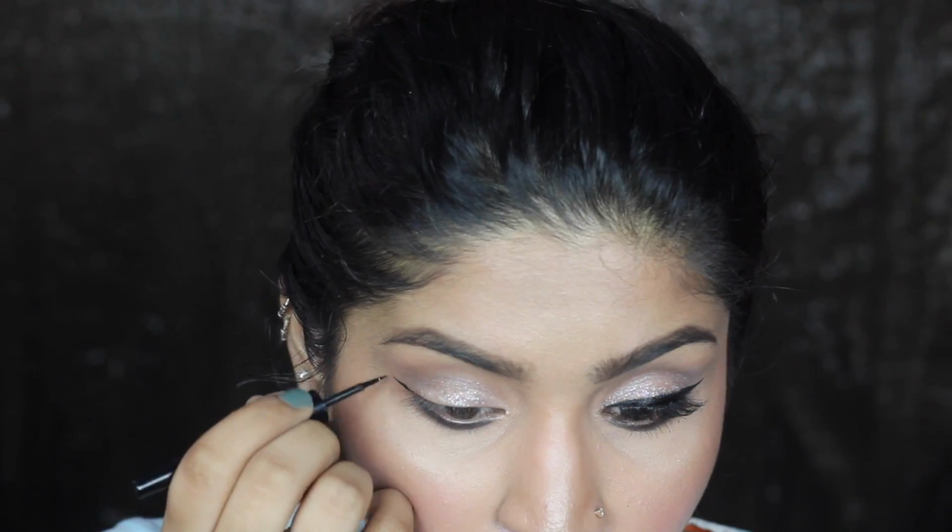This is such a pretty nude color for my skin. I love how it's looking on me. But I will be adding a little bit of Pillow Talk from Colourpop on top. I think my glitter is now dry, so I'm going to go in with L'Oreal Liner Magique, and I'm going to make a wing just like this one right here.